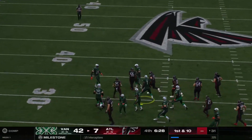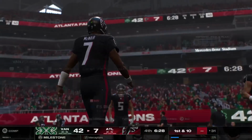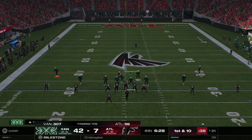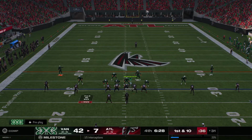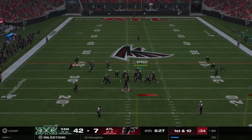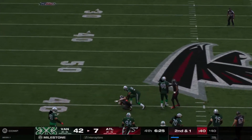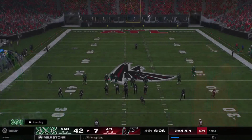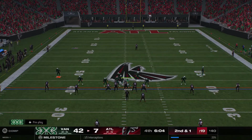Well, now how about this return? Oh, and a nice return, but he takes a big shot at the end of it. Line of scrimmage, the 31 now on 1st and 10. Throwing after the interception. McNair got London on a slant. He's tackled a yard short of the marker. Good gain of 9 on 1st down.